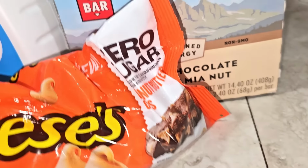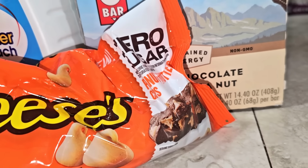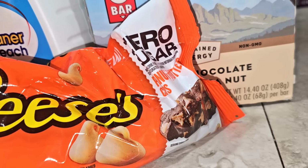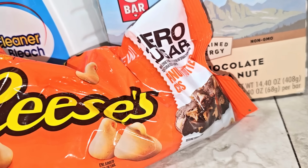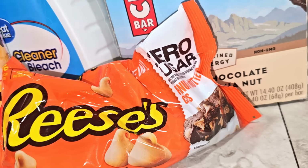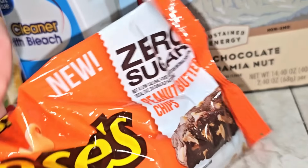Next, I've got some snacks and sweet treats. This is definitely important to have in your prepper pantry, like I said, for morale and things like that. And whenever I've talked to people who have been through times when they had to eat out of their food storage for an extended period of time, the one thing I always hear people say is, I wish I had more snacks. That's always what people learn from their experience. So that has taught me to make sure I have plenty of snacks.